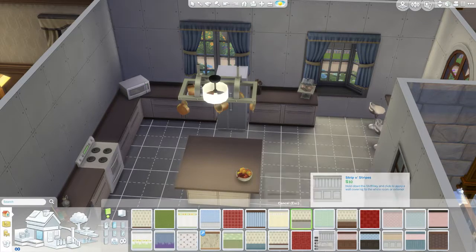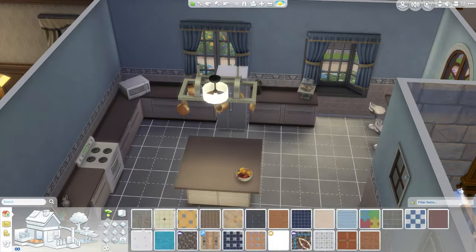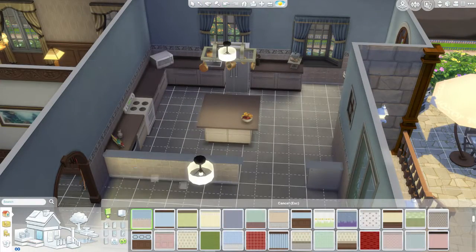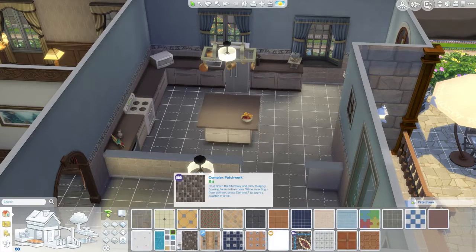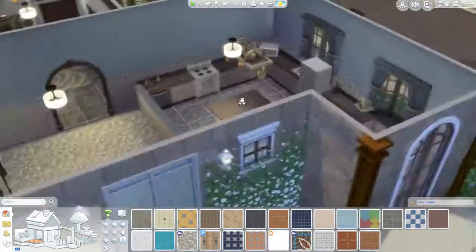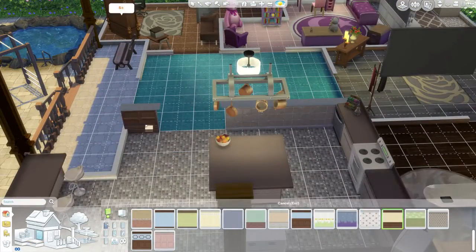If you don't have those, then you're going to be missing a lot of the items. But if you have them, which I imagine a lot of people do by now because they've been out for a while and are popular, you'll be pretty fine. But the fridge will probably disappear. That's the only thing.